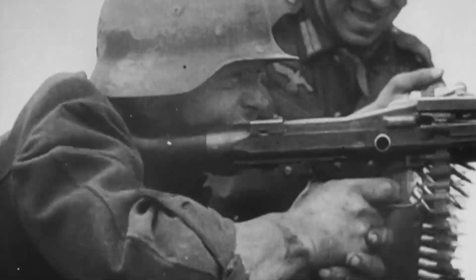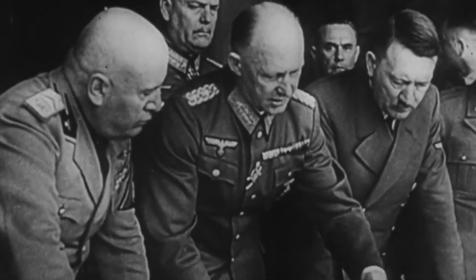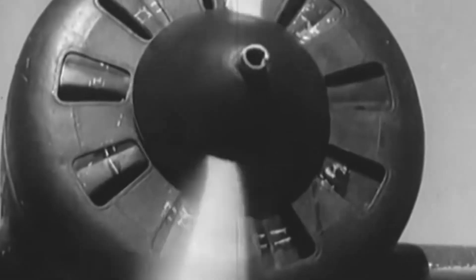The Taran. After the outbreak of World War II, the Little Donkey was becoming obsolete, especially against the Messerschmitt Bf-109. Nevertheless, by June of 1941, when the Nazis launched the invasion of the Soviet Union, the I-16s remained the most important Soviet fighters in action, and the pilots would make the most of them.